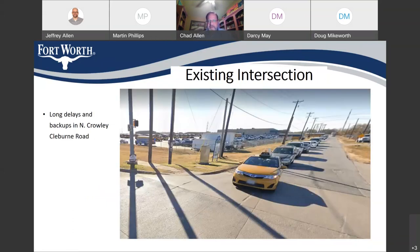And then this is an image that shows the backups and the delay that occurs at the intersection the way it is now. You can see the narrow two lane road, one lane in each direction. And these folks want to pull off and turn south or north on North Crowley Road, and there's often long delays in making those turning movements. This image shows that.